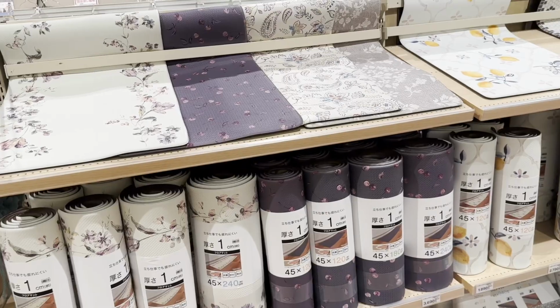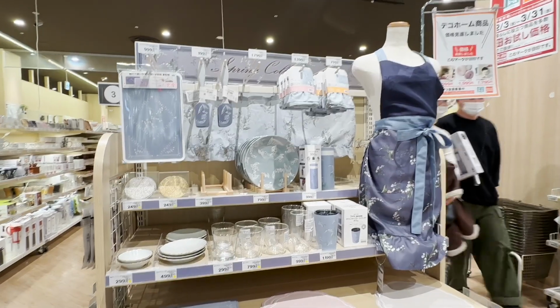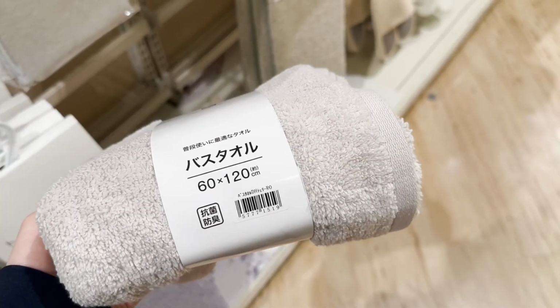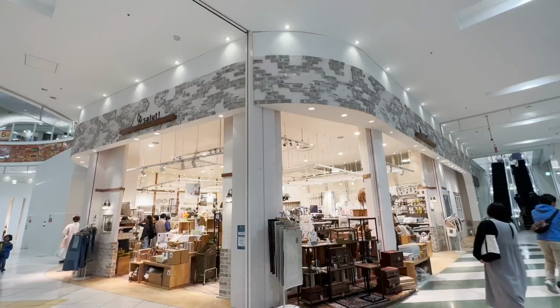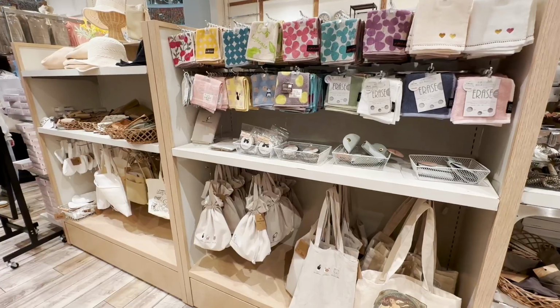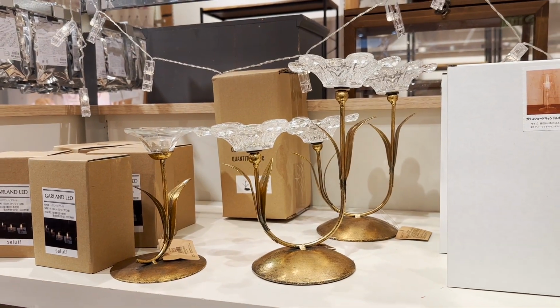I had fun browsing around and daydreaming about how I want to furnish and decorate my house someday, but I ended up just buying a simple bath towel since I needed a new one. Are you all the type to prefer shopping online or in person? And if in person, do you like to go alone or is it better to go with someone?